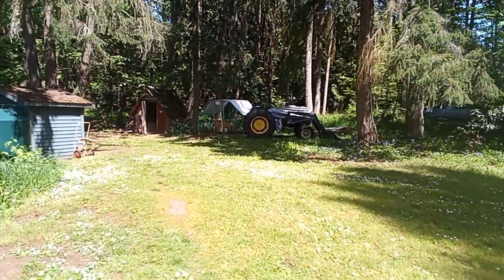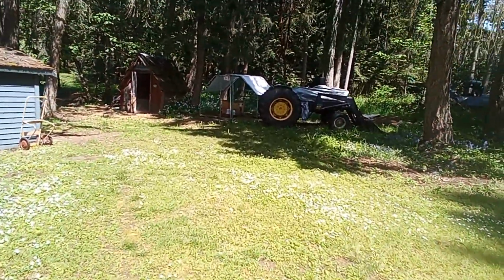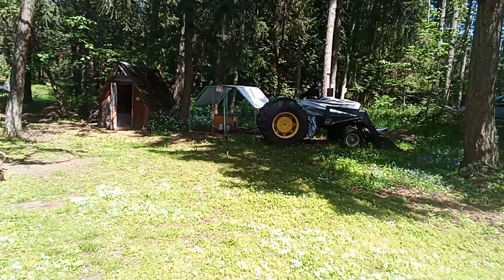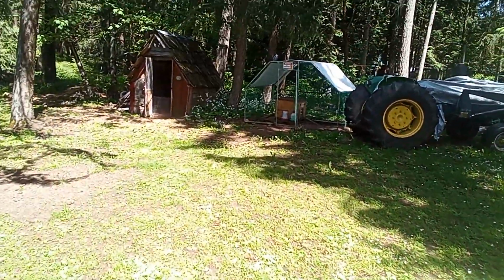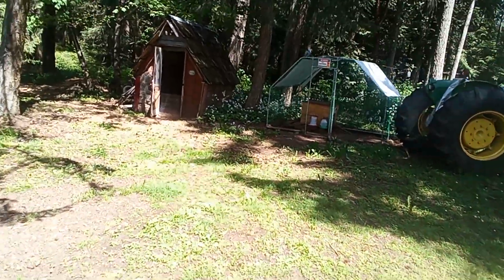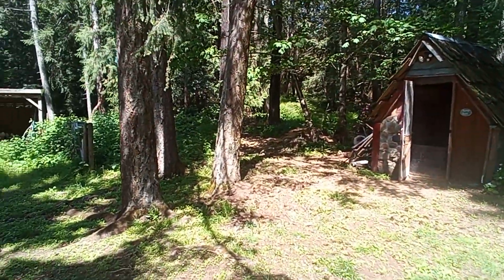And there is my husband's huge tractor that has been winterized, so we haven't been using it yet this spring, because like I said, it's been a really, really late spring. I mean, my lilacs are not even blooming yet.